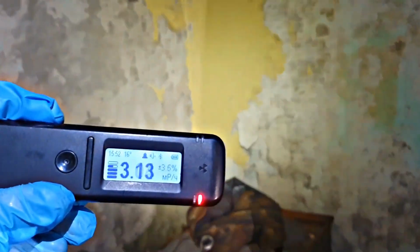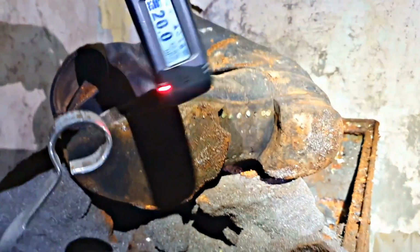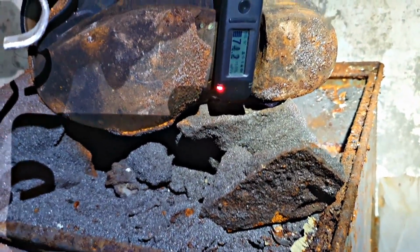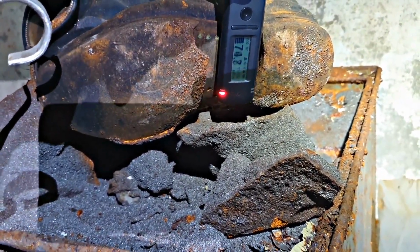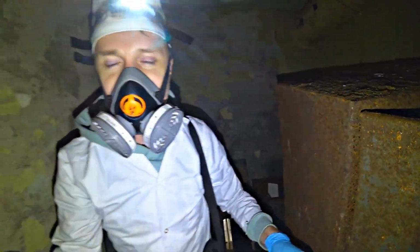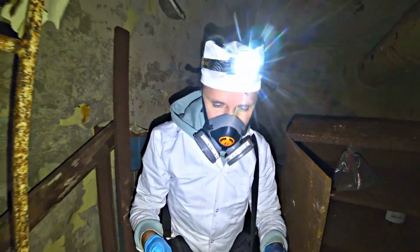Guys, this is a gamma. We bring it to the most dangerous place. It is on the sole of the shoe. This dosimeter shows us 78,000. Let's go, guys. But that's not all. Another experiment. Is the dosimeter off scale?